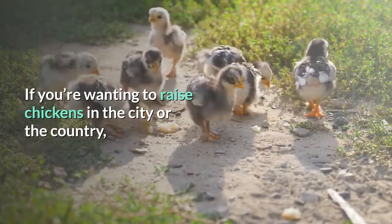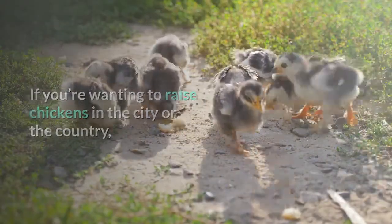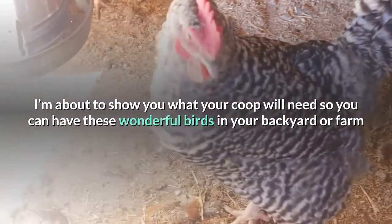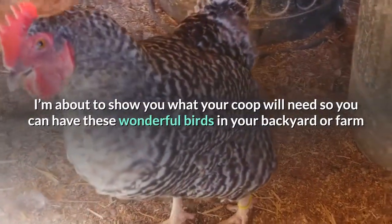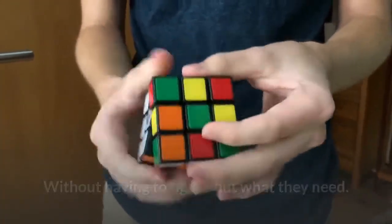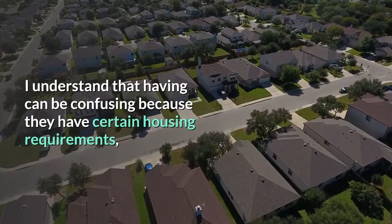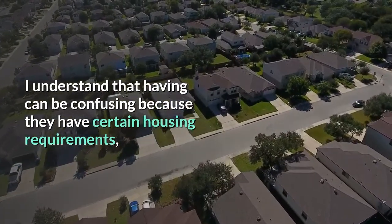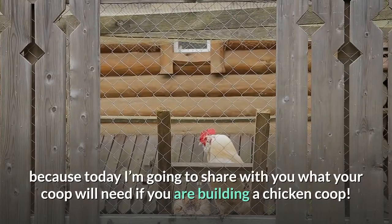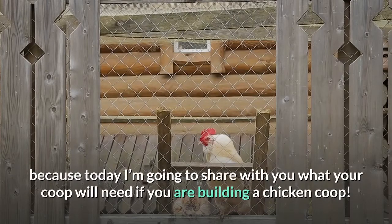If you're wanting to raise chickens in the city or the country, then you are in the right place. I'm about to show you what your coop will need so you can have these wonderful birds in your backyard or farm without having to figure out what they need. I understand that having chickens can be confusing because they have certain housing requirements, but don't worry, because today I'm going to share with you what your coop will need if you are building a chicken coop.